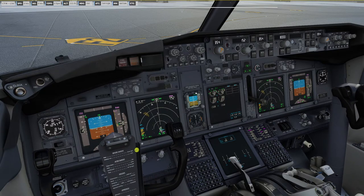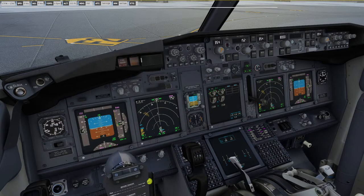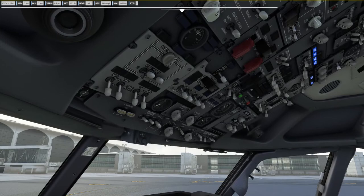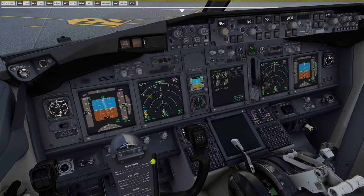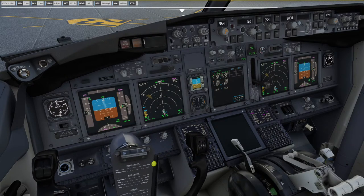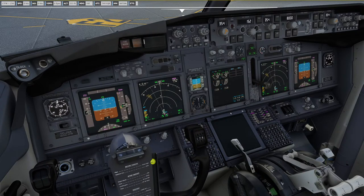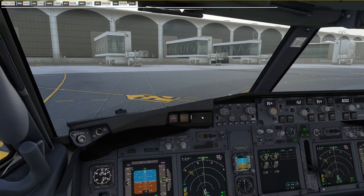Full up, full down, full left, full right, rudders left, rudder right, before taxi checklist. Generators on, APU off, start switches auto, probe heat on, anti-ice on, air conditioning packs auto, bleeds on, isolation valve auto, flaps 5 required, 5 selected, and a green light, stab trim 5 units required and set, start lever idle detent, flight controls check, recall check, before taxi check is complete.